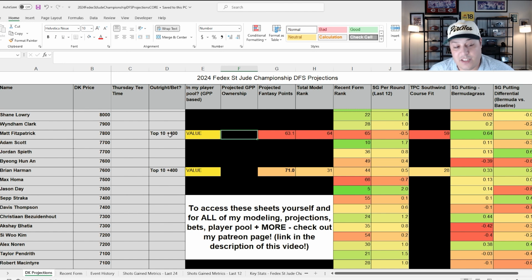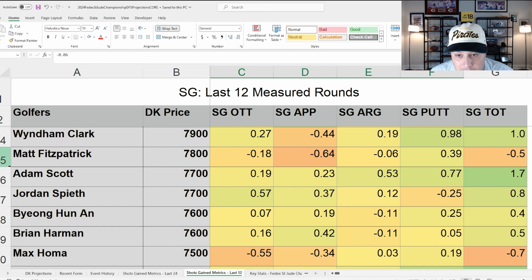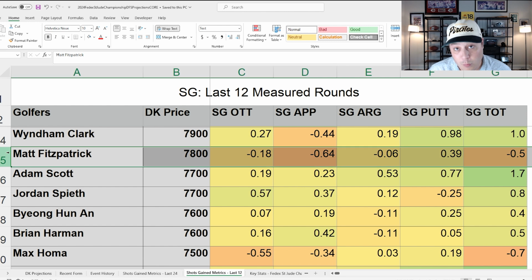So that's why I took the exposure from that placement perspective. He's not gone out there and won before. Also, the form is really sketchy. If we take a look at the last 12 measured rounds, it's going to make you want to throw up a little bit. He's losing in both the ball striking categories, only gaining with the flat stick, which is about the opposite from what we're looking for in a player.